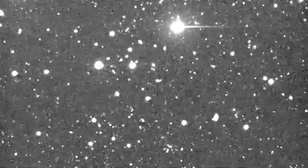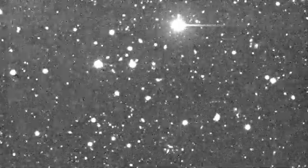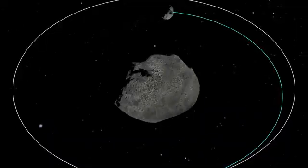So after impact, we will then be able to go back and start observing intensely, looking for those mutual events, those eclipse events of Dimorphos passing in front of and behind Didymos. And on each one of these frames, we're measuring the brightness to assess whether or not it's undergoing one of these events where Dimorphos is passing in front of or behind.